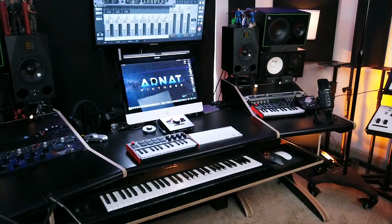Everything in my home studio has a particular role and it helps me stay creative. Even the way the room looks, the way the room feels, it helps me create. It puts me in a creative mood. It makes me want to make music. And that's what this really is about. It's about helping you guys on your creative journey, create that great music.